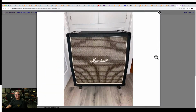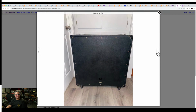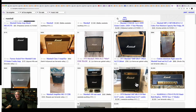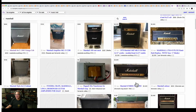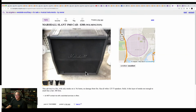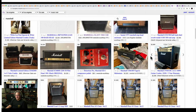Oh, look at that. Look at this and look at that. Oh yeah. Look at how clean that is. Going to LA. Not. Okay. So let's just see Marshall style. And here's the other thing that you want to begin to look out for. There are the more expensive Marshall cabinets, and then there are the ones that, this actually isn't one. This is one that just somebody painted like a moron. But this right here, oh, this cab was in a fire. Yeah, no, thank you. No fire sales, thank you.